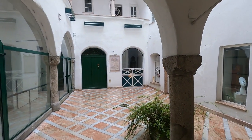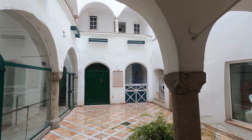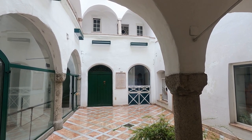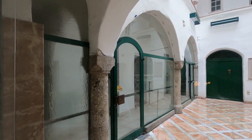Unfortunately, I cannot get inside now, but there is a sign on the other side, and this house was built in the year 1506, which means it's over 500 years old. And it's still standing, and people still living inside. 500 years old building.